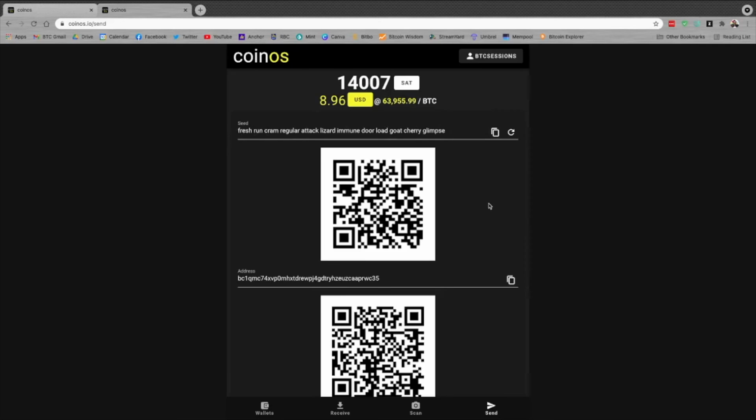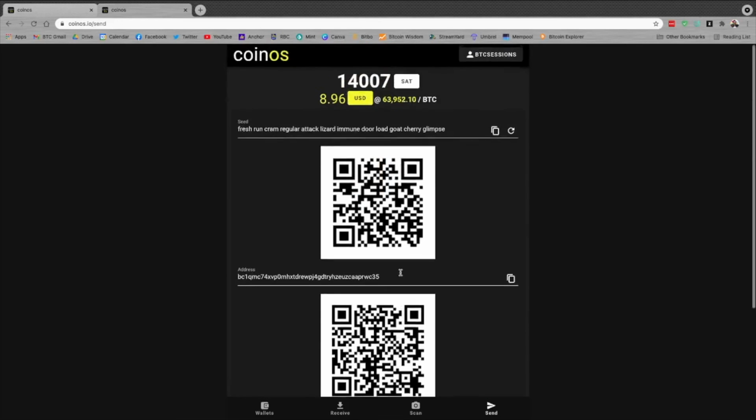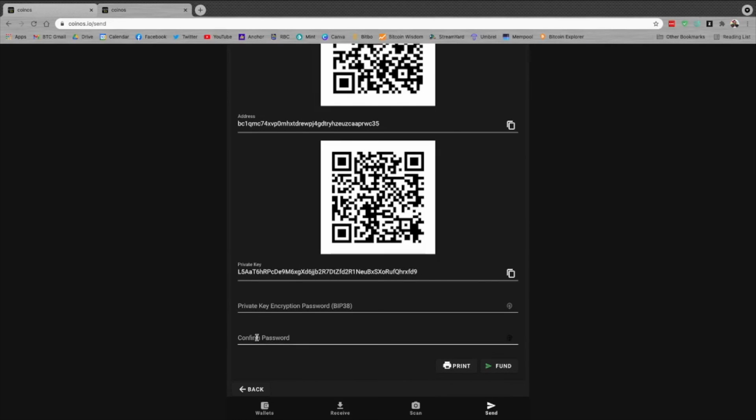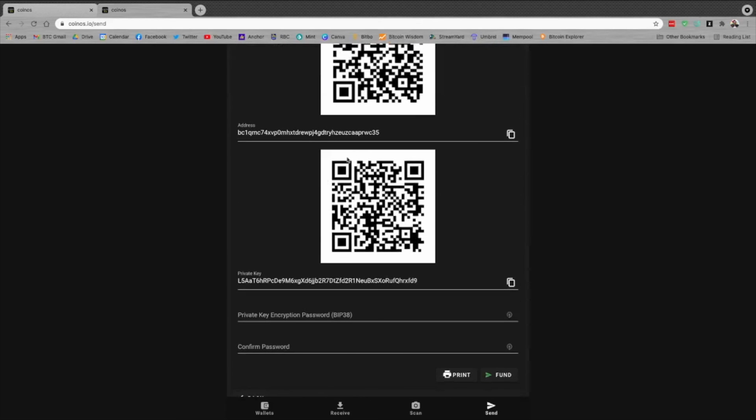It gives you the seed phrase up top, it gives you the receiving address right here, and it gives you the private key, which would then be used for sweeping said wallet. You can set up an encryption password if you so choose. This basically means that if somebody has this QR code for the private key, then it won't matter if they don't have the password as well. Okay, so your seed is there. You can copy and paste. Again, not the most secure. Your address for receiving is here in this QR code, and the private key is here in this QR code, which can be swept with things like Blue Wallet and so on and so forth.